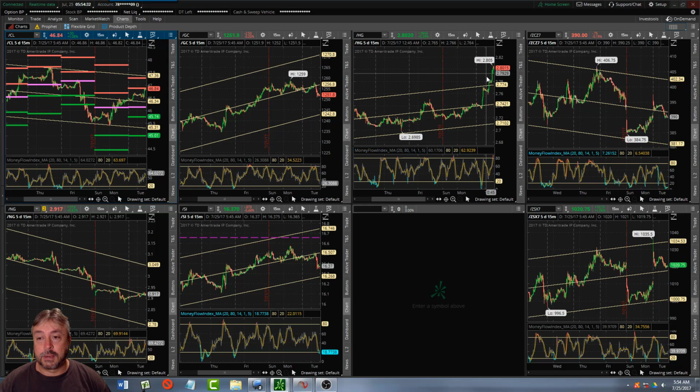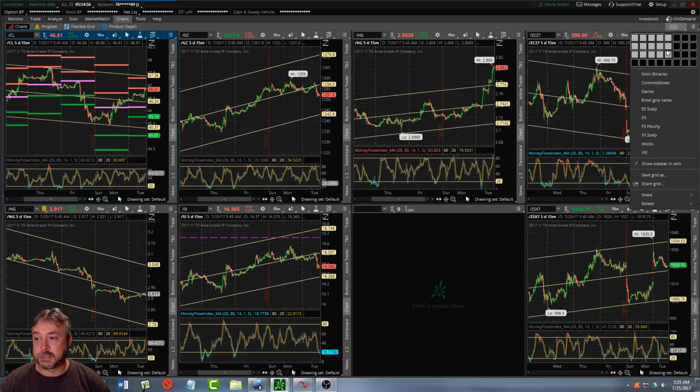Copper over here has just rocketed out of the channel, and basically what will happen here is the channel will expand. Right now, what it's saying is relative to the existing move, this is a huge move out. So we'll take a look at this. That might be an interesting fade. Corn and soy, don't really see anything entry worthy at the moment there, so that's the commodities.